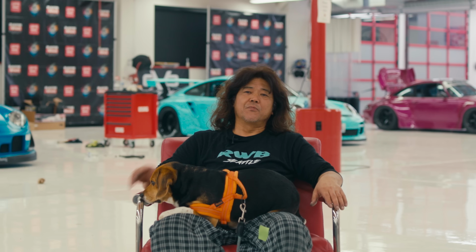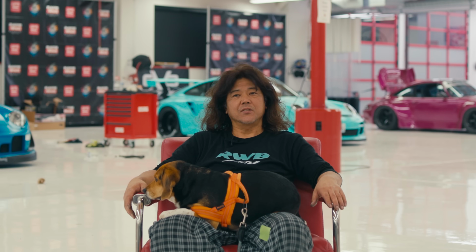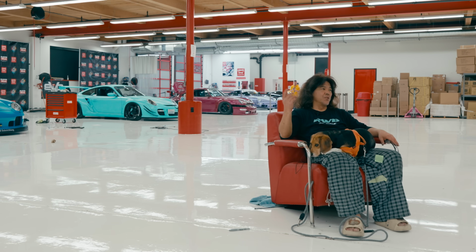I still want to do more modification to the 997. I want to make something more aggressive style, more after, you know, future.